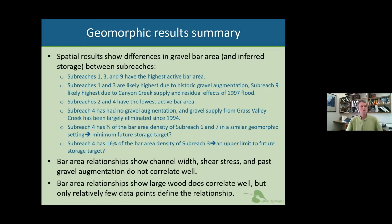If y'all remember, back in '97, it was large enough down below Canyon Creek that it was actually taking out the riparian berm and recreating meanders down there, because it was over like 24,000 CFS. And subreaches 2 and 4 had the lowest active bar area. Subreach 2 is the Rush Creek Delta, so that doesn't really count, but subreach 4 is the canyon between Grass Valley Creek and Indian Creek. Subreach 4 has had no gravel augmentation other than the material routed down from the Loudon Meadows gravel augmentation site. So probably just the upper end of subreach 4 has had some effect, but the vast majority of it has had little to none.